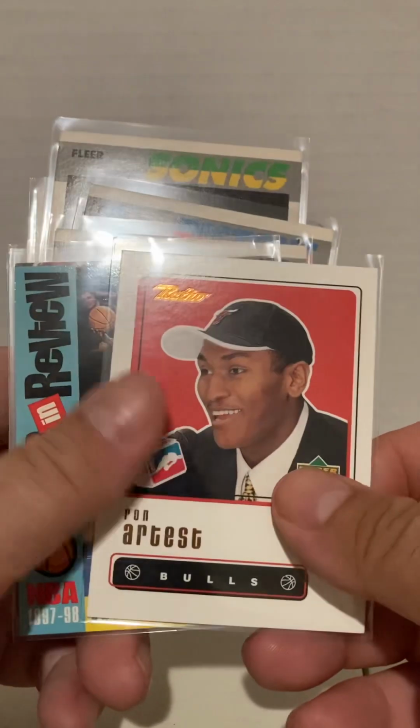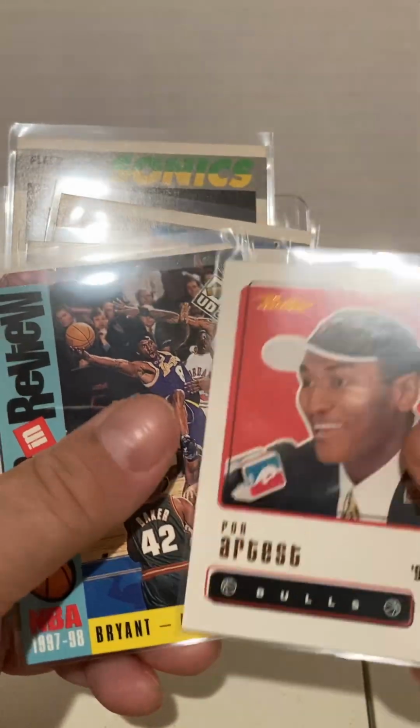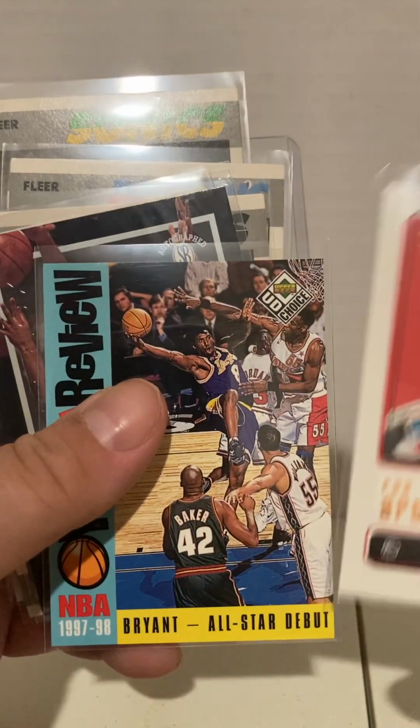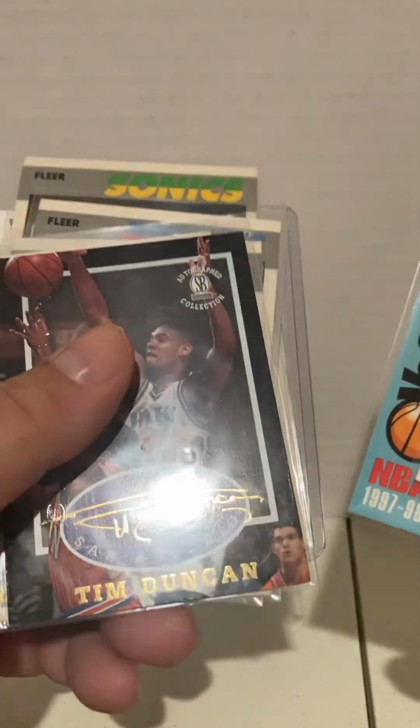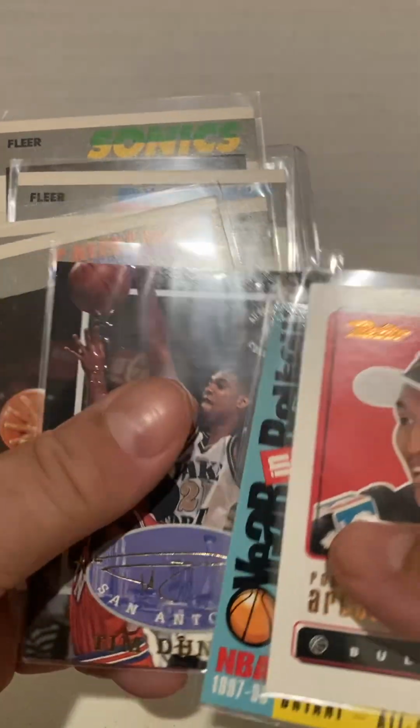Alrighty. This is going to actually end up being a longer one than I'd like it to be, but I want to try to do this all in one video. So we got Ron Artest, I believe, is a rookie. This is an early Kobe Bryant, apparently. It says 97, 98. This is Tim Duncan, again by Scoreboard.